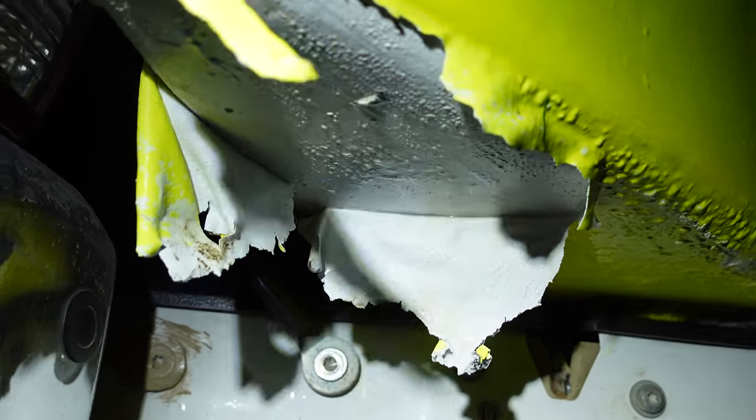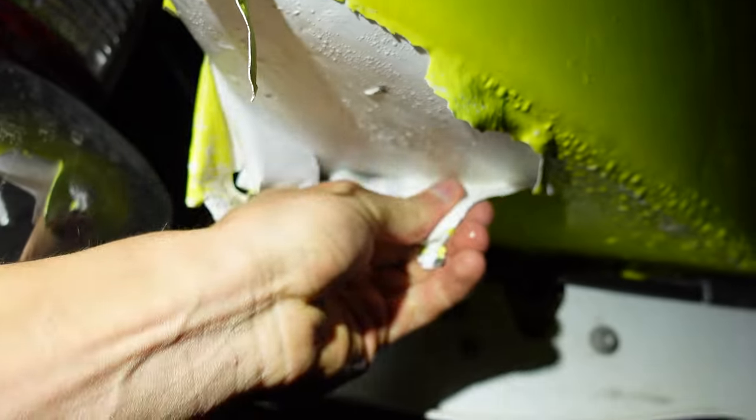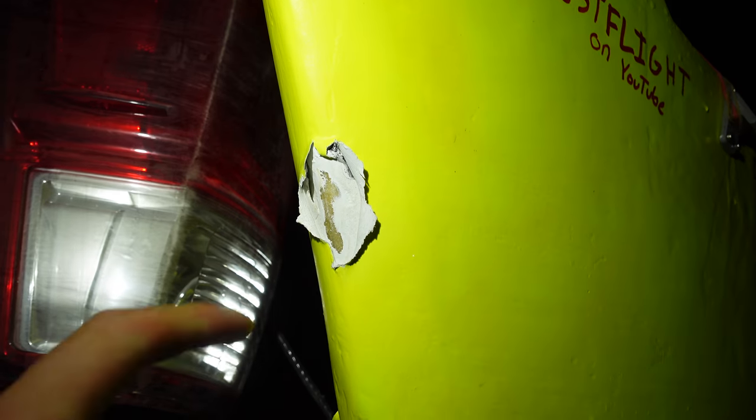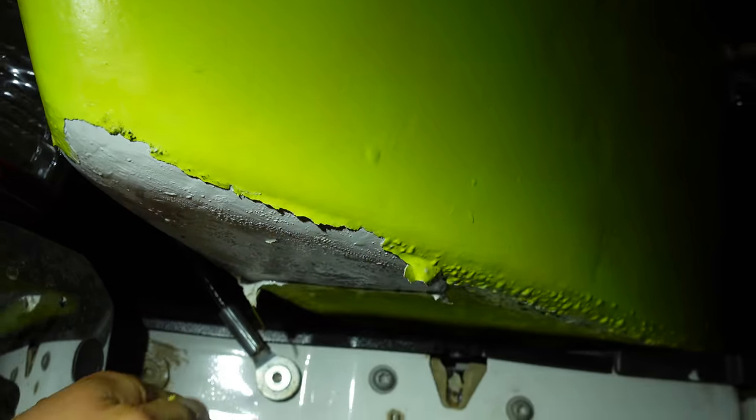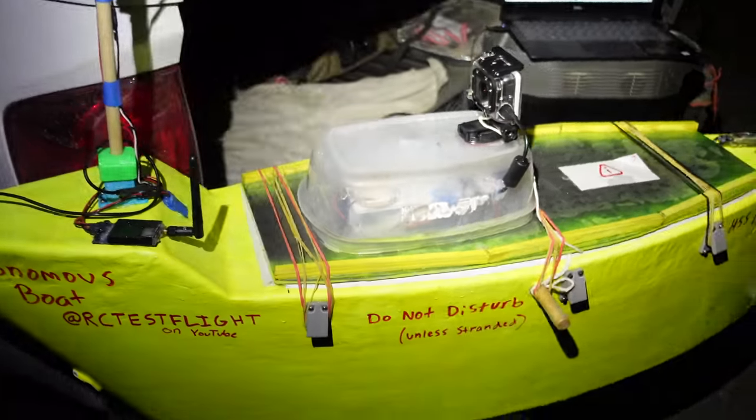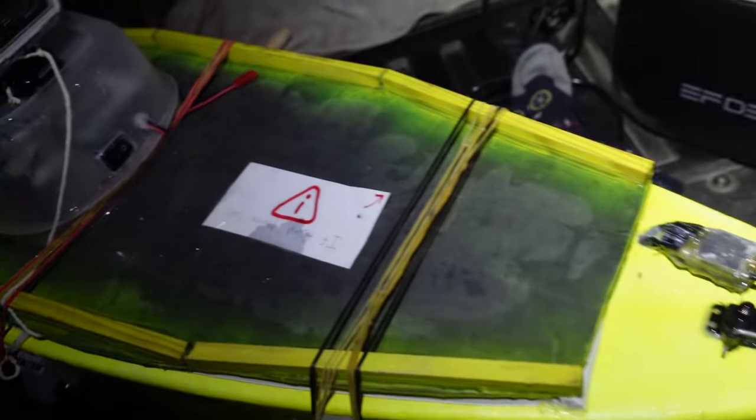Gnarly. That's the whole bottom right there. When it washed ashore today, I only noticed this one. I didn't notice that the whole bottom was coming off. Oh my God, I can't believe it's back. Oh, I'm so happy. Okay, I want to look inside it.